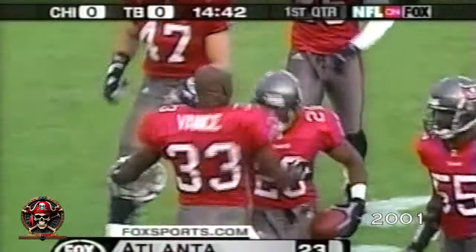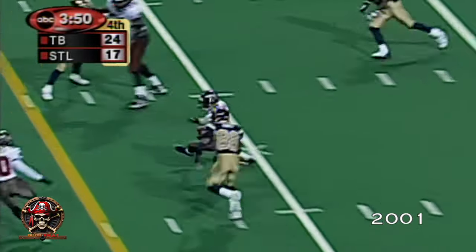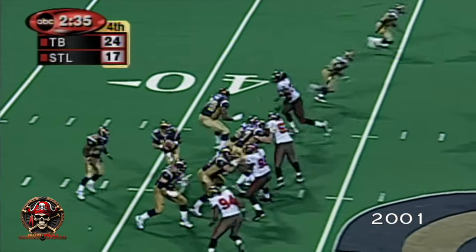Rondae Barber. Five guys along the line. They blitz. Warner throws, and it's intercepted by Donnie Abraham. Had a 1 yard punt, 28-yard return.